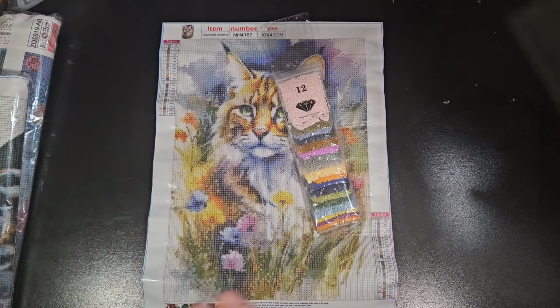But this is an absolutely gorgeous color palette. I absolutely love that. I really want to see this cat done. Now my mom and I both have it, so we could work on it.